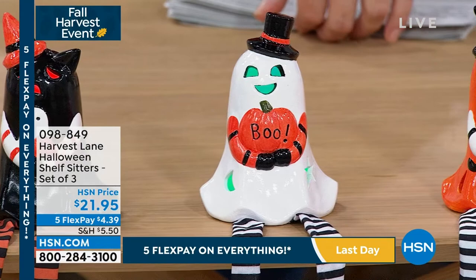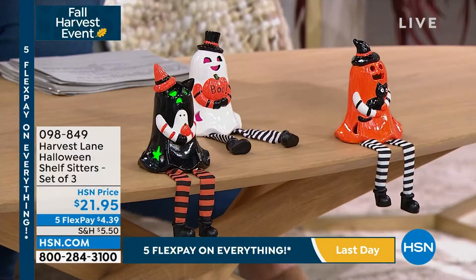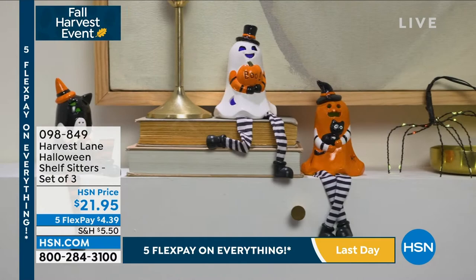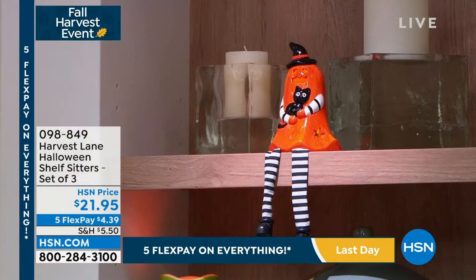Now, you certainly don't have to do that. I could totally move this to the middle of the table, and you can have them just sitting on any table. Create those wonderful little vignettes, those little stories in your home. I want to show you the little pumpkins because the pumpkin guys are hanging out, I think on, yeah, there they are. They're together on the mantelpiece. So take a look at those because they are so darn cute.